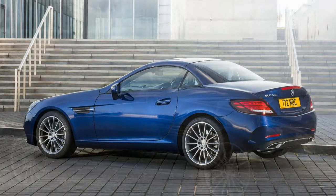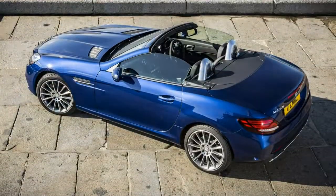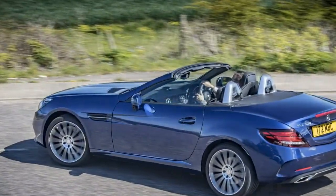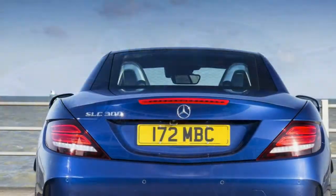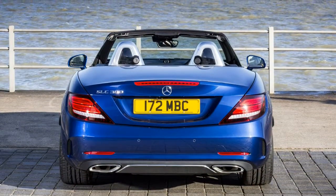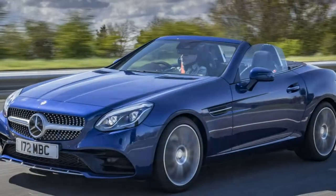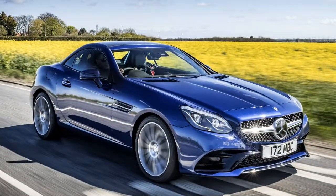All variants are available with the 9G-Tronic automatic gearbox. It's standard on the SLC 300, SLC 250D and SLC 43, and optional on the SLC 200. Pick the auto and you can also have the Mercedes-Benz Dynamic Select system to help tailor the characteristics of the car, altering the engine, gearbox, steering and suspension setup.